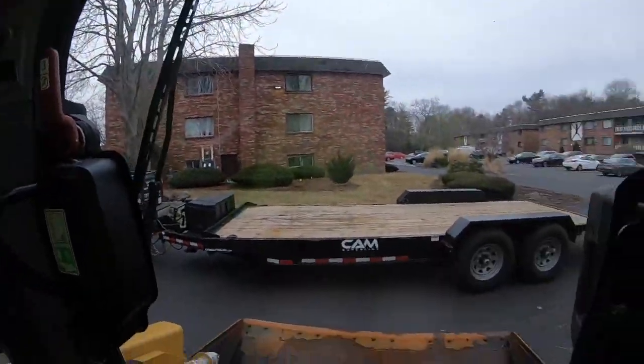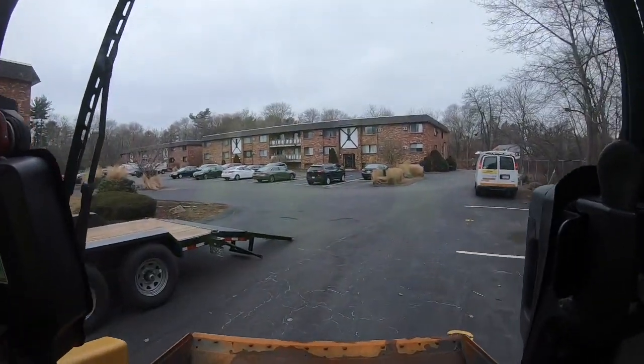Unloaded. I'm gonna take a quick lap around this place and just see if there's any snow banks that I can push back real quick. Just get them out of the way.